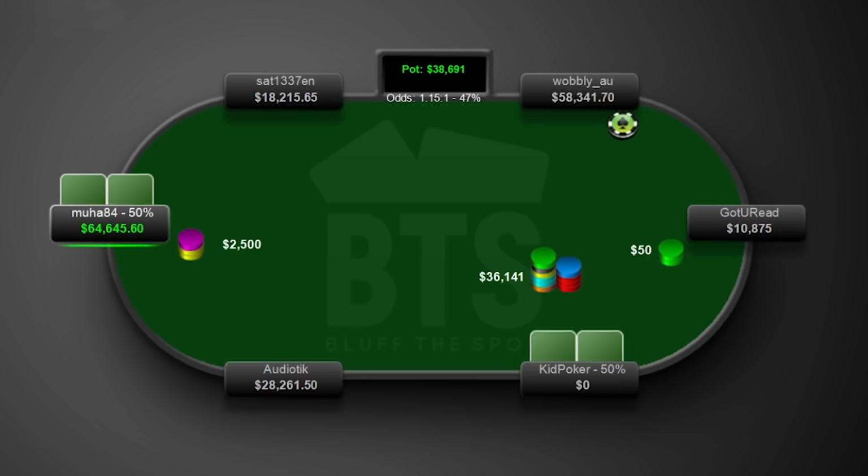Oh, whoa. What's happening over here? So I'm absolutely fine with KidPoker 5-betting. In fact, it's a very good play to 5-bet. When Muha's so deep, he's not just going to 4-bet aces only, right? So you can definitely still value raise here. And you can also have some bluffs. Make Muha fold. Otherwise, he just sees the flop and gets to keep the pot smaller. So I definitely like the fact that he's re-raising.